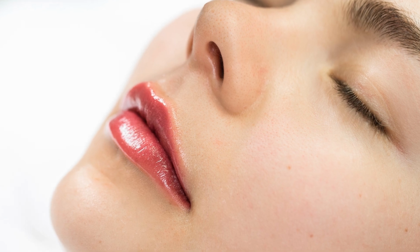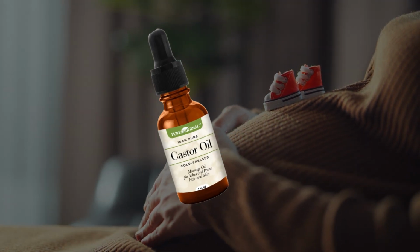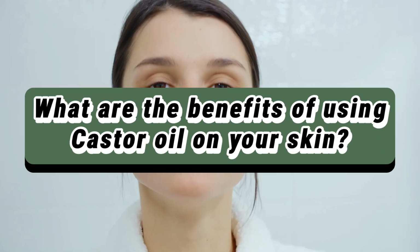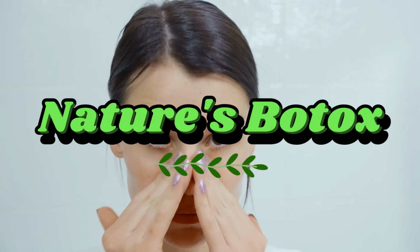Speaking on another note, did you also know that castor oil can induce labor? So if you're pregnant, stay away from castor oil altogether. Now, what are the benefits of using castor oil on your skin, and why exactly is it called nature's Botox? That's a huge, powerful statement.